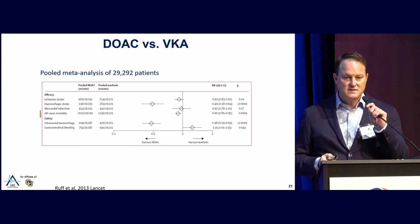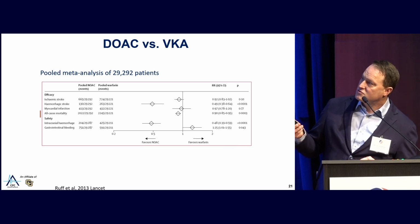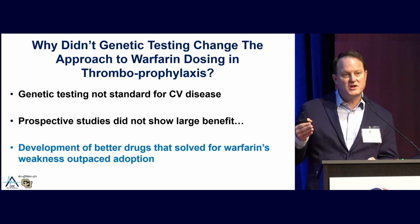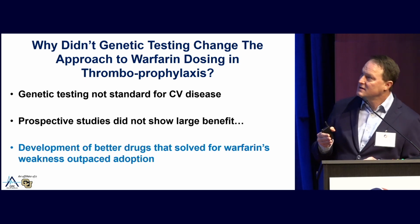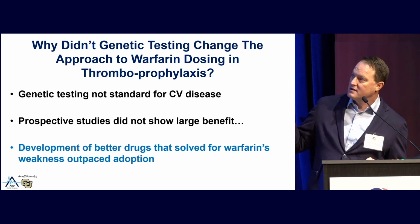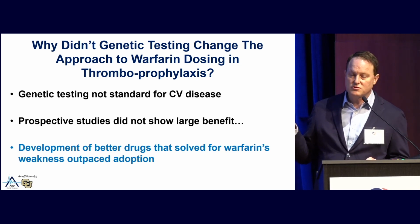They're fixed dose. They're equivalent or better for stroke prevention. They reduce bleeding. So I think, once again, when we try to use genetics to solve for a flawed drug, it's hard in cardiovascular disease because we don't all test. That's just not widespread. The prospective studies have struggled to show benefit for that strategy.